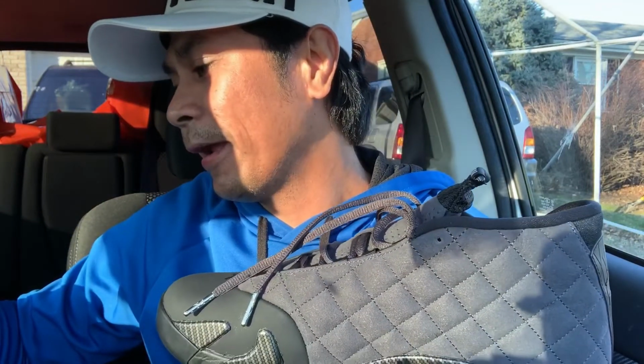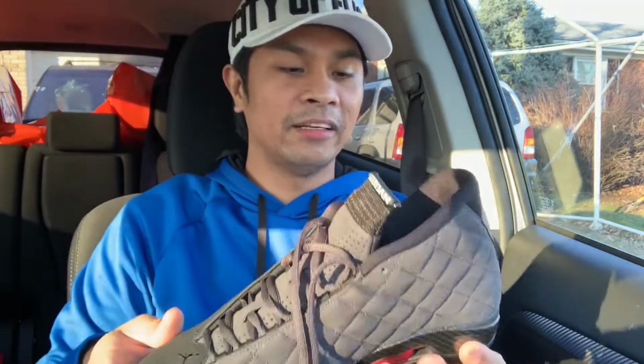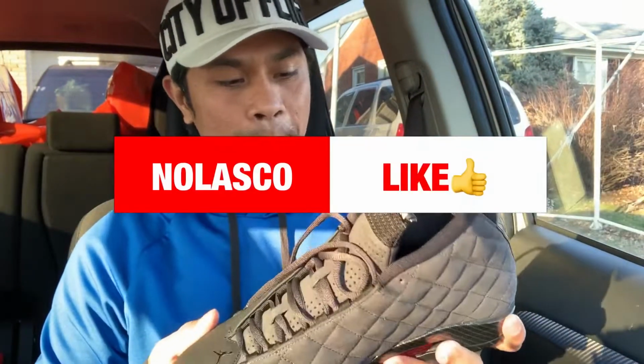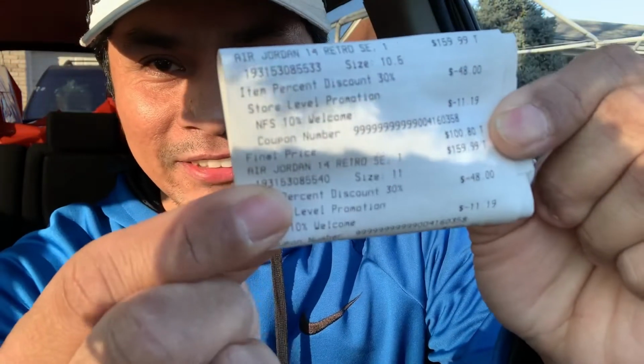Well, the colorway on this one is black and anthracite, mostly black and with the red accent of the Ferrari going on here. How much did I get them for? So excited. Okay, so here you go. The receipt is right there.